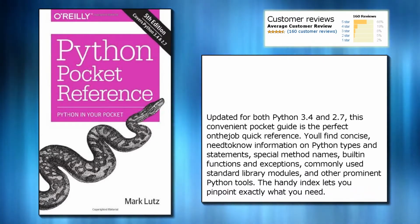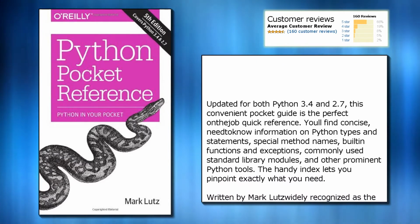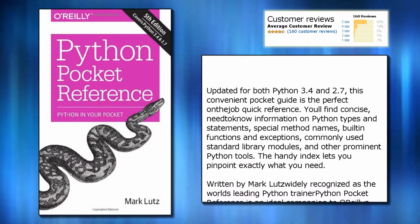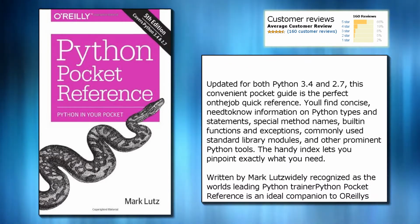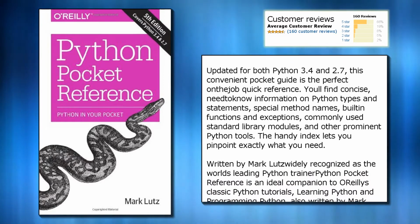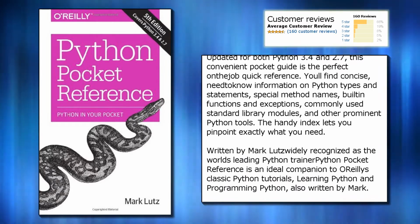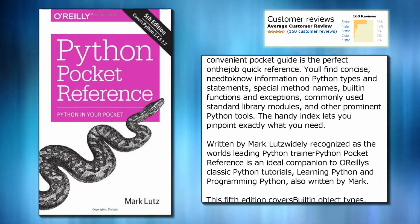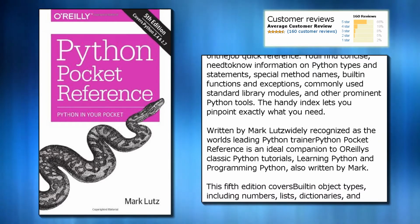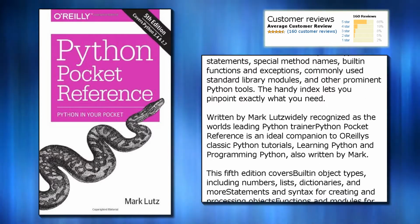Updated for both Python 3.4 and 2.7. This convenient pocket guide is the perfect on-the-job quick reference. You'll find concise, need-to-know information on Python types and statements, special method names, built-in functions and exceptions, commonly used standard library modules, and other prominent Python tools. The handy index lets you pinpoint exactly what you need.